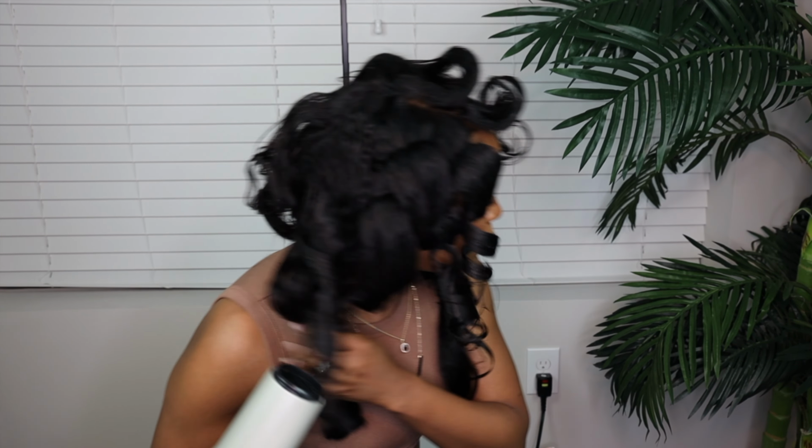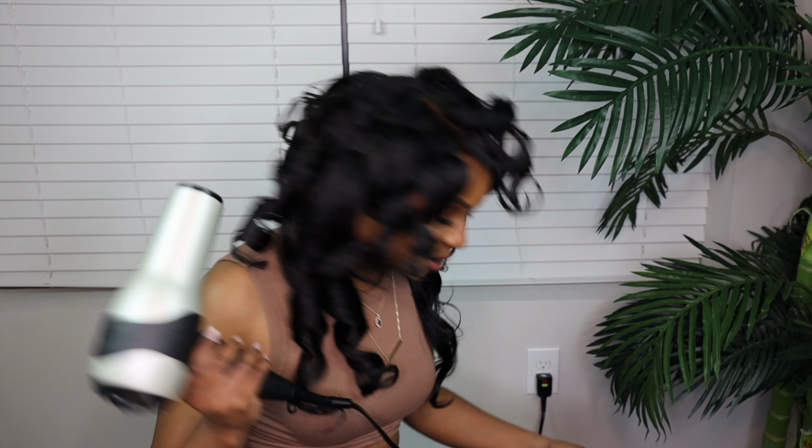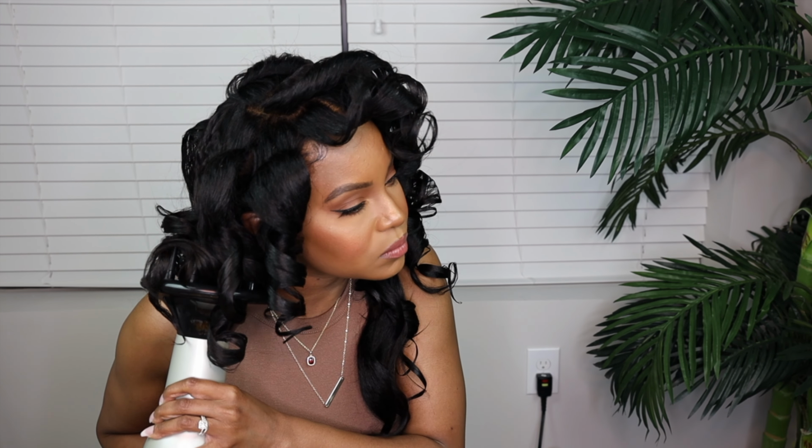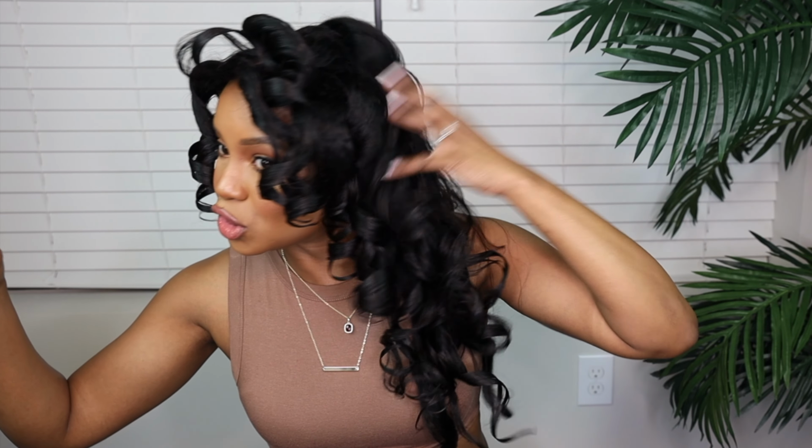Even though all of them didn't dry, I'm happy. So I'm gonna take my diffuser real quick because one of these curls is not fully dry and I need to get her dry real quick. These curls look so good, but I'm just gonna separate and finger comb these curls and see what we get.